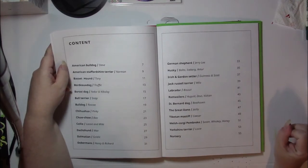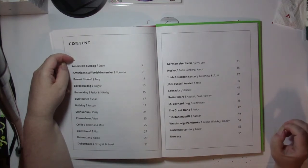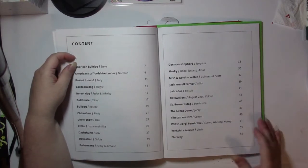We have Beethoven, the St. Bernard dog. I remember reading a book about him. Those are the ones that I know off by heart. They don't have Bobby here. No. Okay, and then of course there's the one I did.